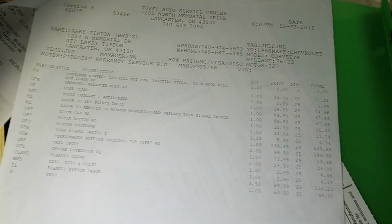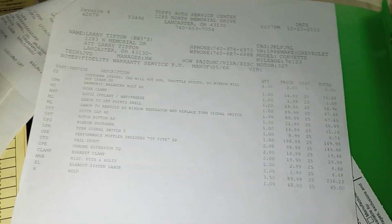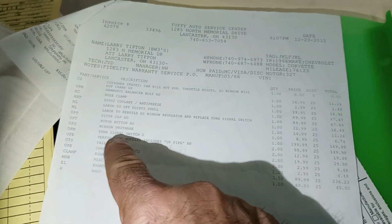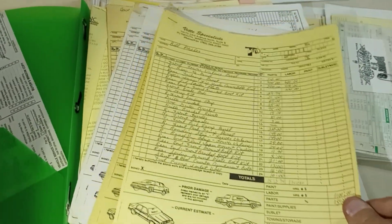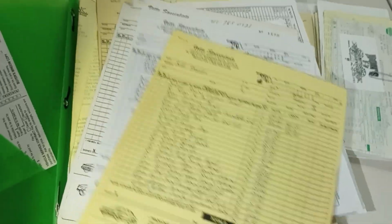Performance muffler, distributor cap, rotor, 2015. There we go. What do we got here? 2015. Throttle sticks. Driver's side window will not crank up. They fixed it. Hose clamp, distributor cap, rotor button, window urethane, tail spout, chrome extension, exhaust clamp. $836. Got the owner back on the road. This is probably a duplicate.